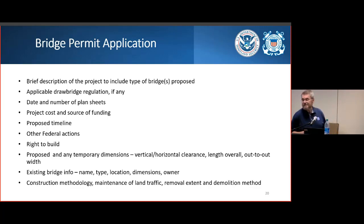Other federal actions, meaning other federal permits. Guaranteed, whatever you build, Army Corps is going to be in the mix. So we're going to be looking at a 404 permit, Section 10, and if it's a federal navigation channel, 408 is going to rear its ugly head. So, yeah. Right to build. In other words, if you've got a privately owned bridge, we're going to want to know about that.